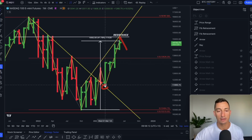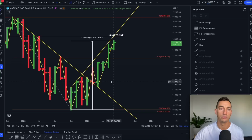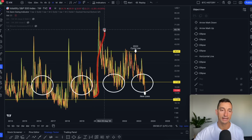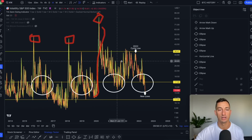Nonetheless, we continue to track the significant lows in the market. And so far, the NASDAQ has also met all of that criteria. It is up now 42%. The VIX also pushing to newer lows. Yes, eventually the VIX rolls over and we get a low in the S&P. So this is what these spikes are. These are all significant lows in the S&P.